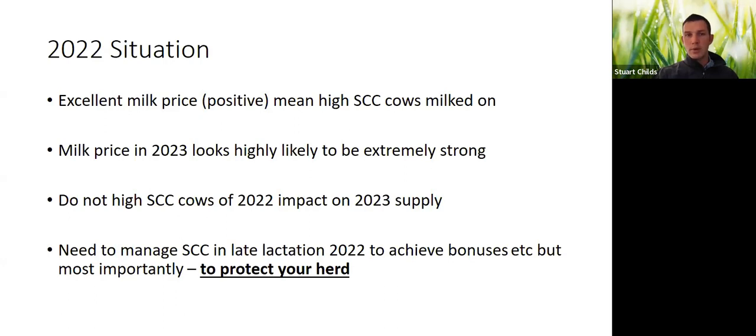So as I said, it's important that what we do in late 2022 isn't going to have an impact in 2023. By that, I basically mean that we don't want that high cell count cow that's there in late 2022. Okay, she may be dried off and she may be cured in 2023, but is there a risk that she's going to cause trouble to the rest of the herd?